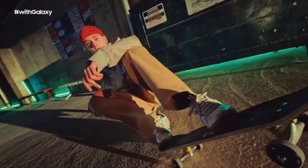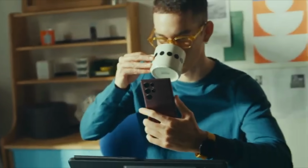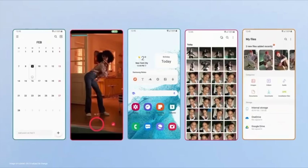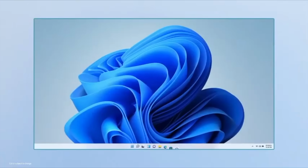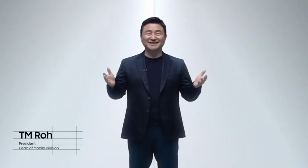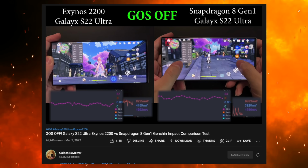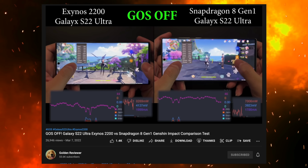Now, the long-awaited software update from Samsung is finally rolling out. The One UI 4.1 officially comes to older Samsung flagship phones like the Galaxy S21 series, the Z Fold 3, to mid-range phones like the Galaxy A52 and the Galaxy A72. With this update, Samsung fixes the biggest issue, which is the game optimization service. You can finally turn this option off to get the maximum performance you deserve.